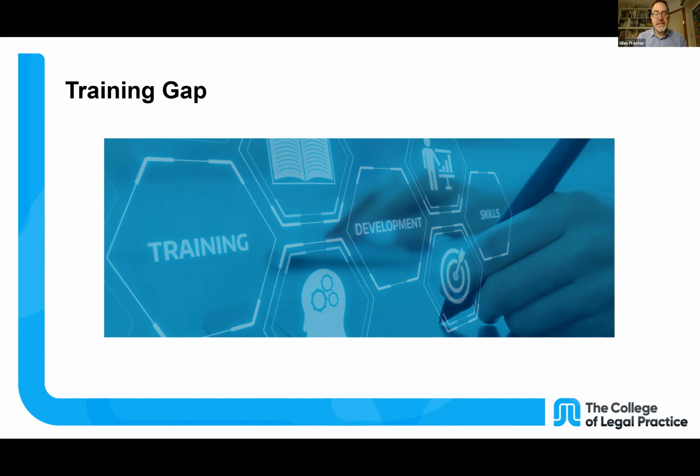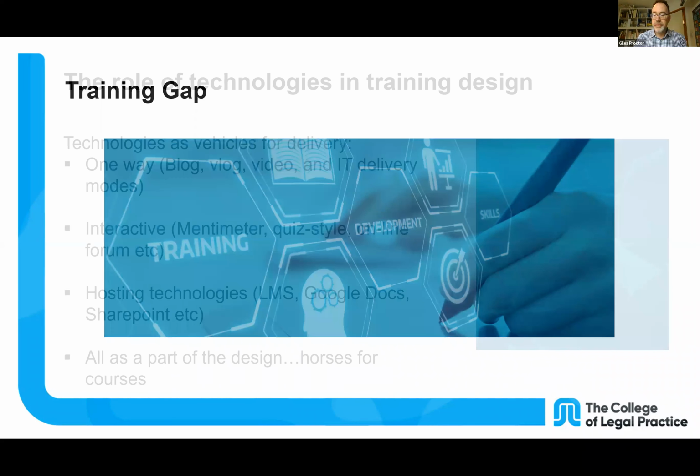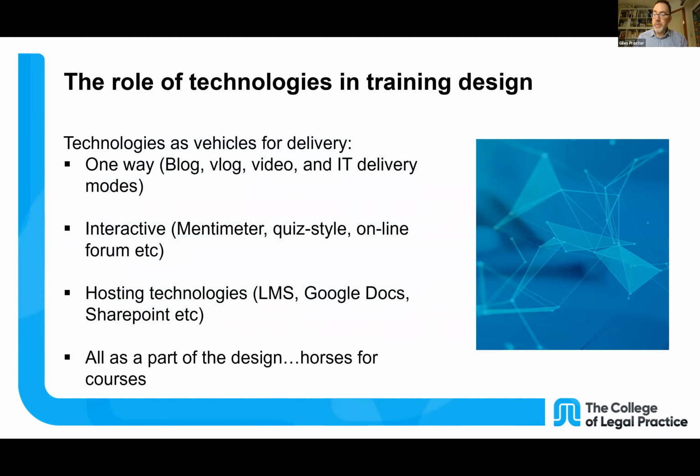So how do we address that gap? And how do you address actually the need for up-to-date training to bring this next generation of lawyers on? Well, I think it's worthwhile looking at the role of technologies in all this. And I'm going to take 3 particular points and explore them in this discussion.